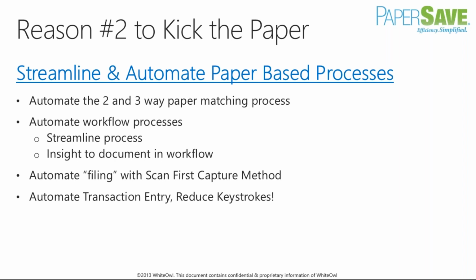Whether it's on the purchasing side, where you're stapling a purchase order to a receiving packing slip, to an invoice, to a check, or on the sales side, where it's an order, an invoice, and the cash receipt that order generated, stapling that and putting that into a filing cabinet. There's a lot of that going on. PaperSave will automate that matching of those documents and eliminate that for you. So another reason to kick the paper habit is to streamline and automate those processes.